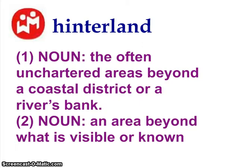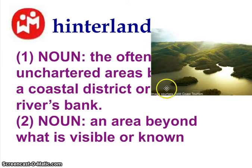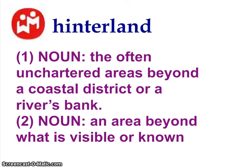Hinterland has two separate noun definitions. The first is the often uncharted areas beyond a coastal district or a river's bank. So basically areas where people really haven't been or explored beyond a river. And the second is any area beyond what is visible or known. So you can see this area beyond the river, if it hasn't been charted, would be considered a hinterland. But it's really any area beyond what's visible or known that hasn't been looked at or charted or mapped out.